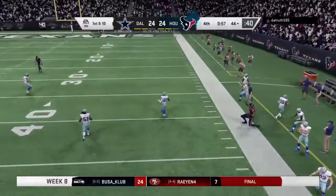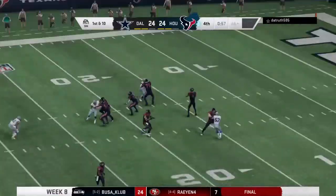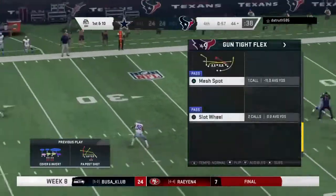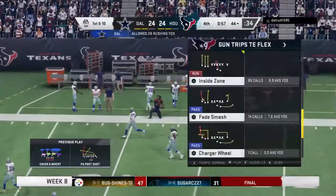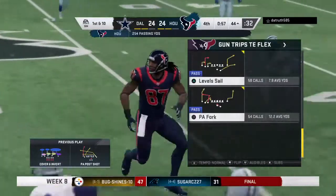And got his man, complete. And he gets us to the other side of midfield across the 45 before going out. It'll go as an impressive 31-yard gain.